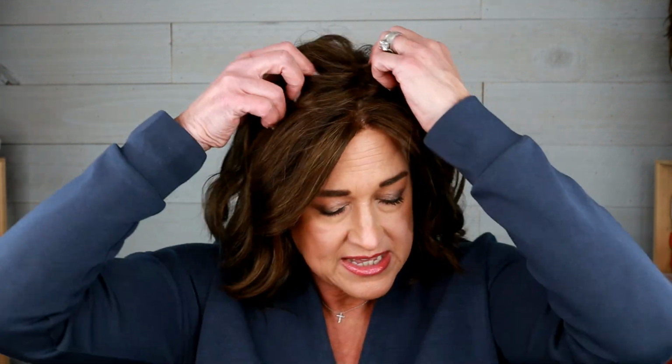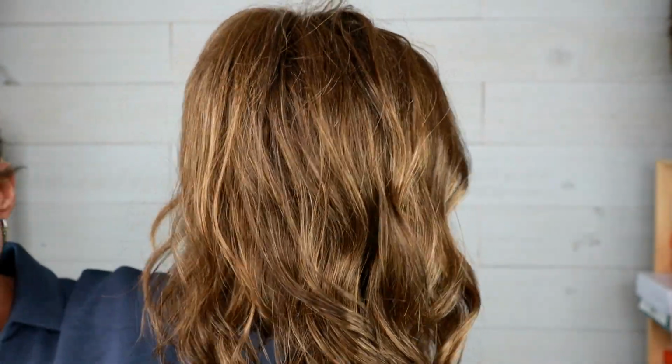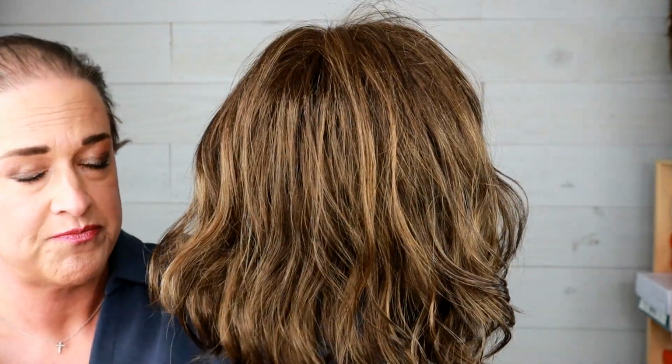We made it to color. Dark Chestnut GL8-10. This color is described as a rich dark brown with coffee highlights. I think it's a beautiful medium dark brown.